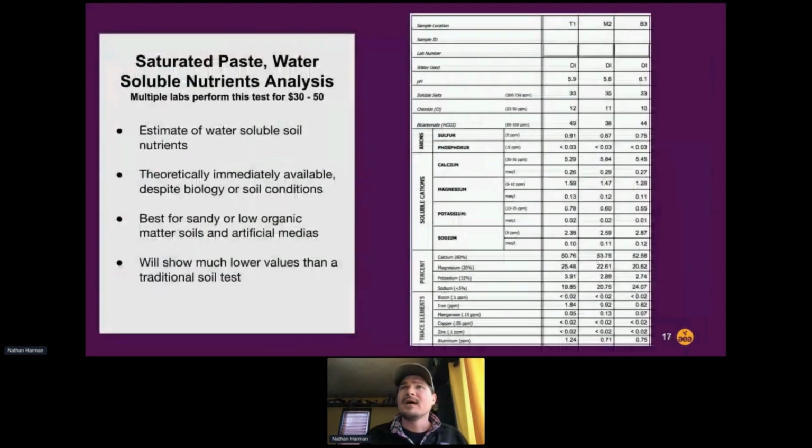So there you go. Saturated paste, water soluble nutrient analysis. This is pretty specific to hydroponics, which I'm not going to talk about here, or to very sandy soils, or to artificial medias, very low organic matter, a situation where you're really irrigating a lot, or fertigating and using water to carry all your fertility. It provides an estimate of water soluble nutrients despite biology. If you're stuck having to rely on saturated paste as your primary soil test, then you probably need to make some bigger steps towards regenerative agriculture, because we don't want to deal with strictly water soluble compounds. It will always show much lower values, or hopefully always show much lower values than a traditional soil test, because very little of the mineral in your soil is actually going to be water soluble at any one point.